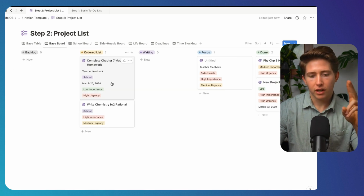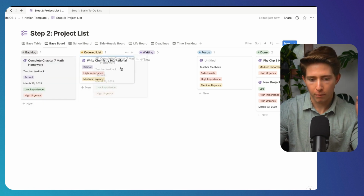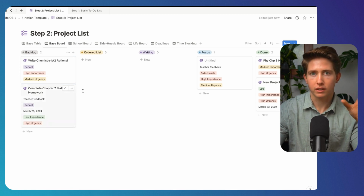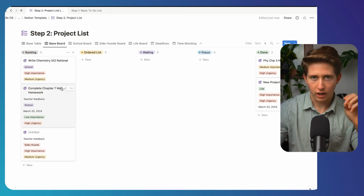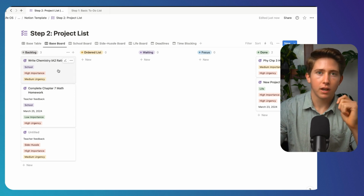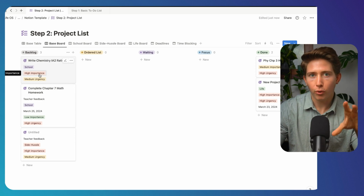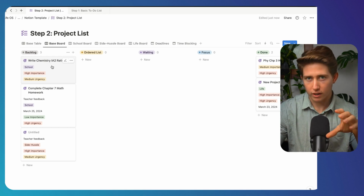The second feature is you need a good way to prioritize what tasks you take from the backlog to this ordered list. How do you actually order your tasks in level of priority? And so you need a clear and simple prioritization system. And for this, I like to use the Eisenhower matrix method, where you assign the importance and the urgency of that task, and then based off the importance and urgency, you prioritize your task.